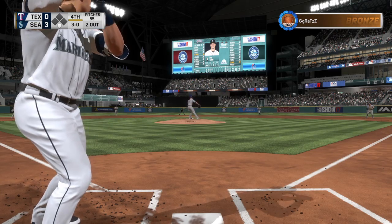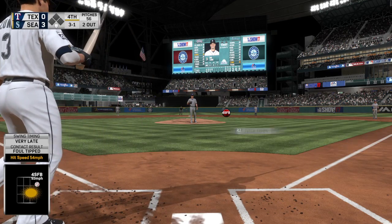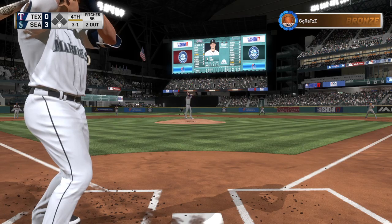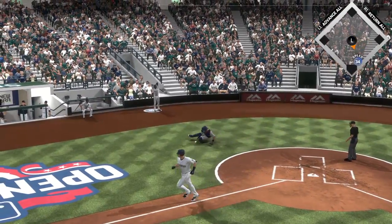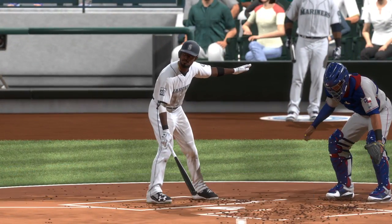Hamels into the windup. Needs a strike here on 3-0. And this is going to be fouled into the diamond level seats. Into his motion. Here comes the 3-1. And this will be nowhere close as his control deserts him here. It's a 5-pitch walk.